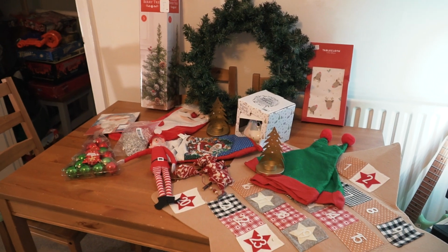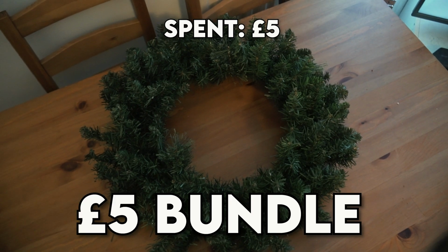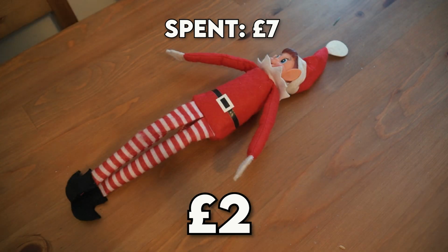So just quickly, I'm gonna go over everything that we bought just so you guys understand. So in that £5 bundle from the boot sale, we got this wreath, we got this advent calendar, and we got these little snowflake ornaments. From this other store at the boot sale, we got this £2 elf on the shelf.